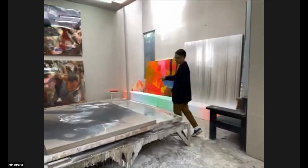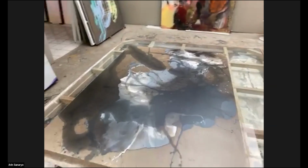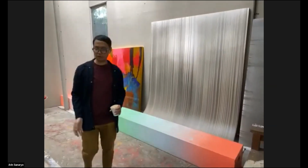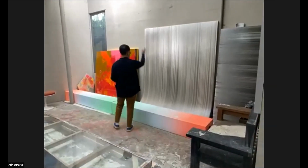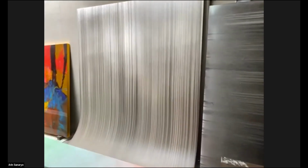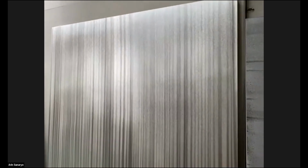So this is also my volcanic ash series. This is old work, and also this one. With this technique, I just pour the resin vertically from the top. So I have to put this glass table standing. So the gravity creates these lines from top to bottom. Somehow they can be very straight, and sometimes just naturally flowing.